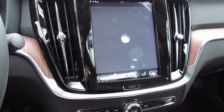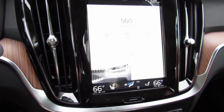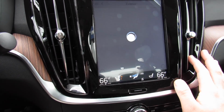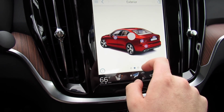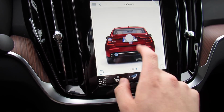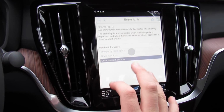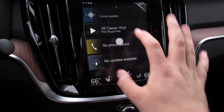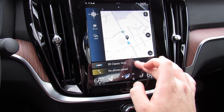But once it opens up on the display, you can go between the exterior or interior, and it will actually show you the vehicle on the screen. And you can tap the point that you're interested in, and the car will tell you all about it on the display. Back to your main screen, you have your navigation. As I said, this one does have the Navigation Pro.